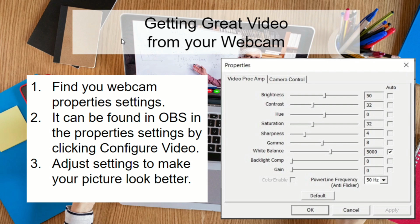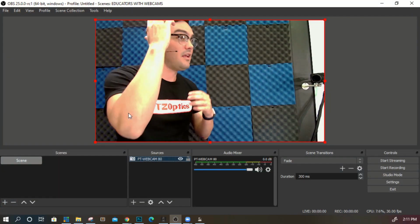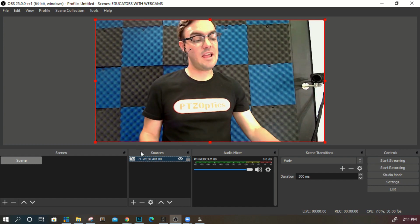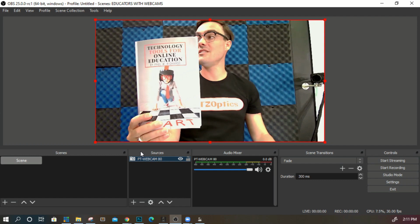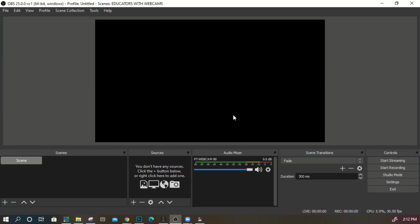Now, with that being said, let's take a look at settings of a webcam. So what I'm going to do here is open up OBS. I'm assuming that some of you are familiar with OBS. If you've read Technology Tools for Online Education, you're super familiar with it. But I'm just going to start from scratch. This is a totally free piece of software called OBS. We'll also look at Zoom, which is free for educators.